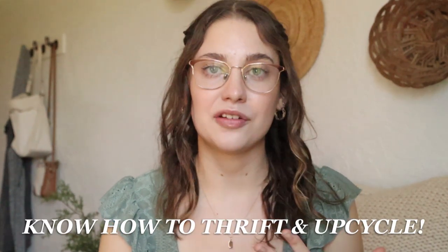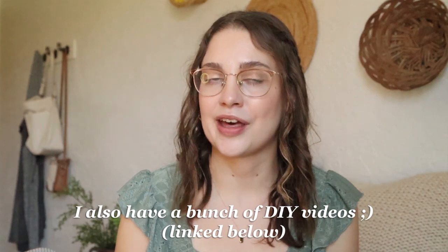One of the biggest parts of making your home look super designer without spending a lot of money is knowing how to thrift and upcycle things. And a spray painting project would probably be a really good beginner sort of introduction to the world of DIY. That way we don't need to deal with silver or shiny chrome finishes.